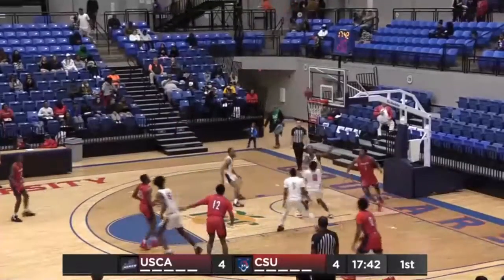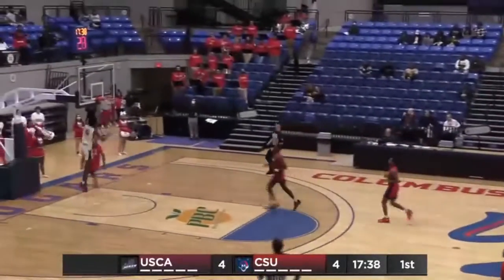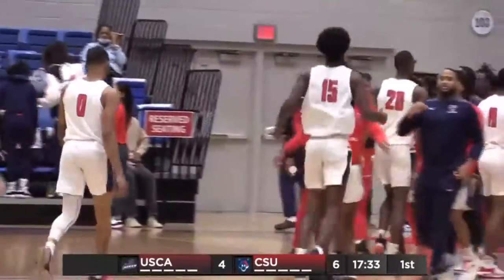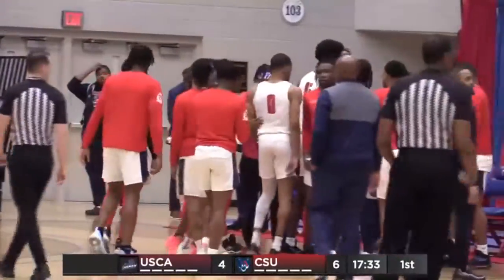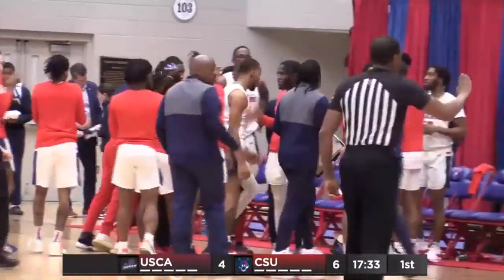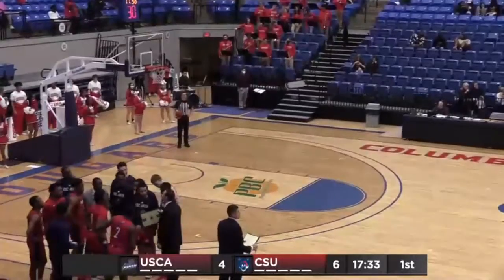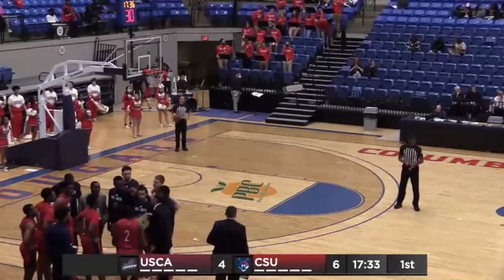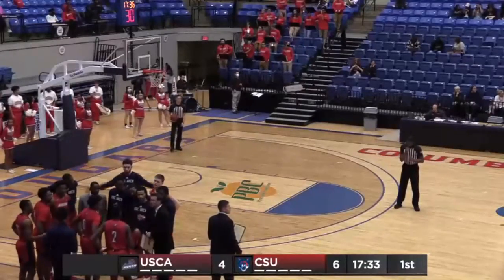Free throw line jumper is no good. Rebound Grant Howard on the miss from Strother. Long pass to Hunter Preston and a tomahawk slam. And a timeout, USC Aiken. 30-second timeout. Coach Mark Vanderslice didn't like the way his defense didn't get back there. He called the time, 30 seconds, so we'll hold it right here. Hunter Preston with the one-handed tomahawk slam. And the Cougars are on top 6-4.